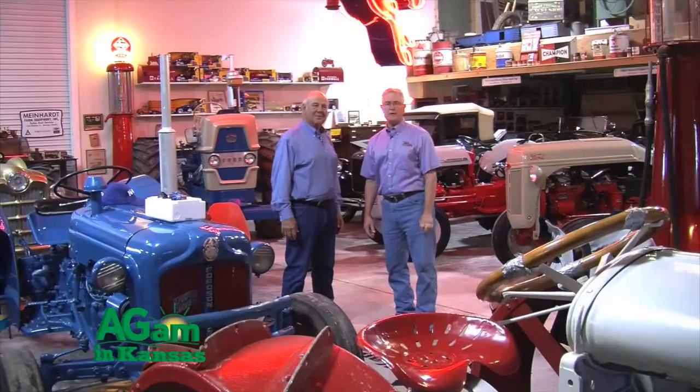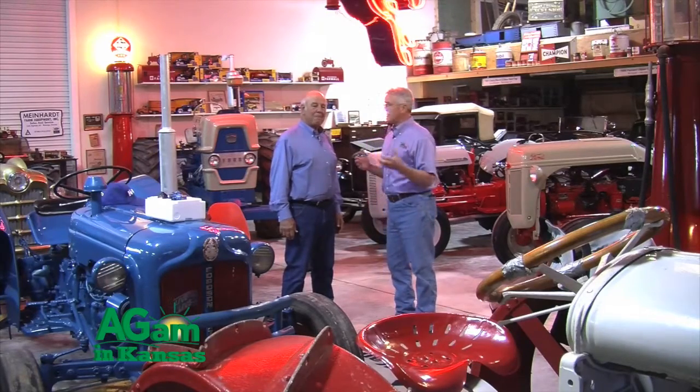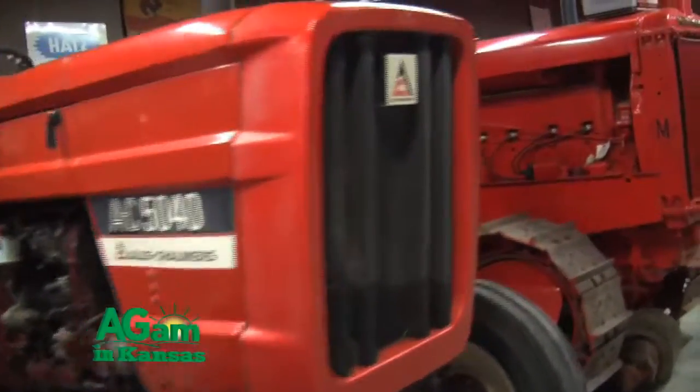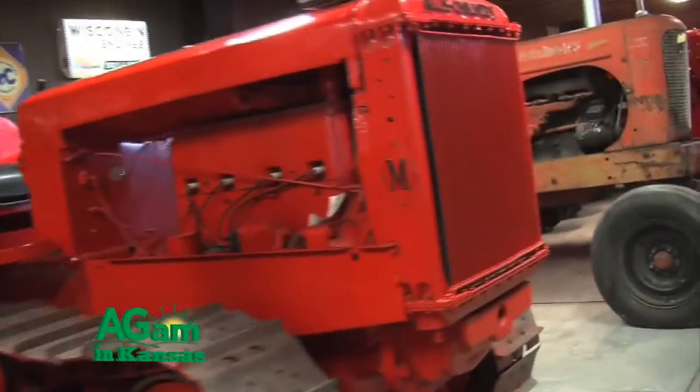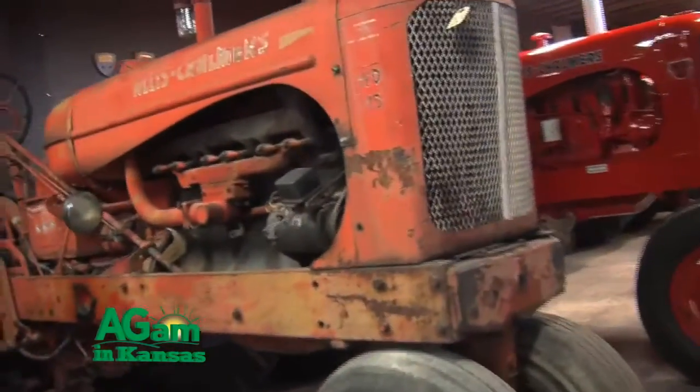Good morning, folks. Welcome to That's My Farm. I'm Jim Shroyer, your host, and we're in Wamego, Kansas, speaking with Jim Meinhardt in his tractor museum. Jim, you've got a bunch of tractors here, and there's some beauties. Before we start talking about individual tractors and some of your favorites, tell us a little bit about how you got started.